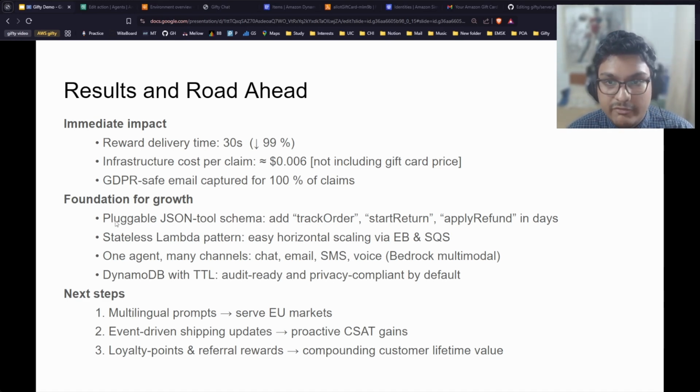So it's also a foundation for growth, right? It's a pluggable schema. Right now we have 2 actions in an action group. We can create multiple action groups and multiple functions in that, like tracking order, everything to do with orders, return, apply refund, what else, support, with the order itself, with the product itself. That can be an action group, and that can be set up in days, right?